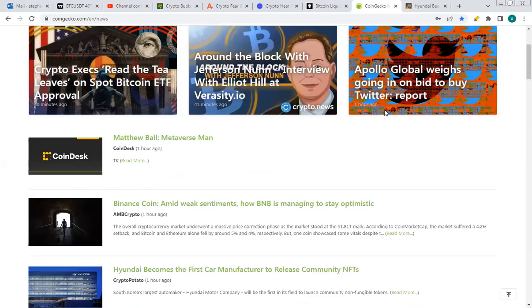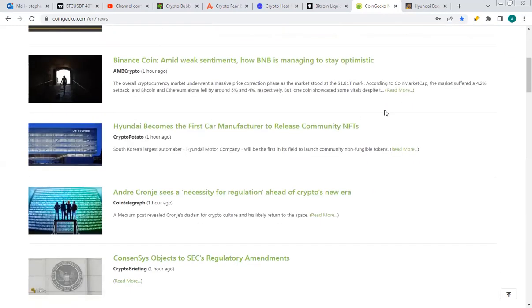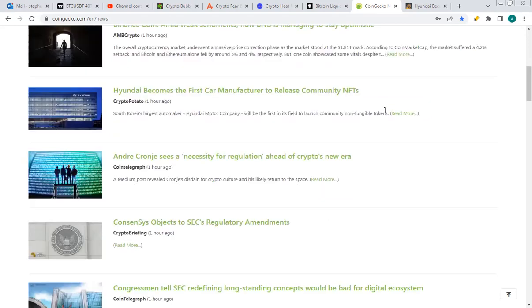And when we come over and have a quick look at the news of the day, we can see Hyundai becomes the first car manufacturer to release community NFTs. So the South Korean company creating NFTs for Hyundai car buyers. A similar approach was taken by Ferrari and McLaren end of last year. So we can see NFTs coming into the car space. And Hyundai being a South Korean company, just going along with South Korea's adoption of NFTs. NFTs being very popular in South Korea.